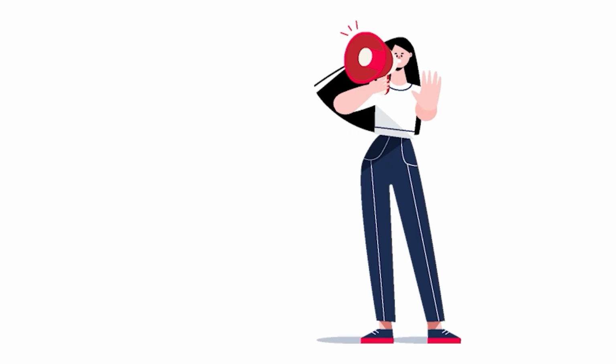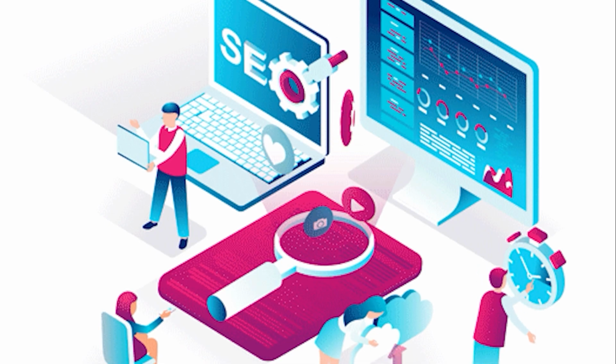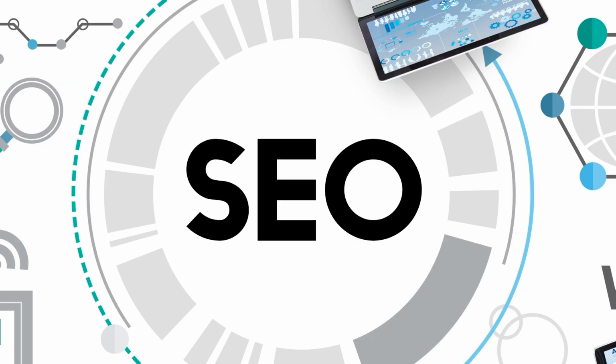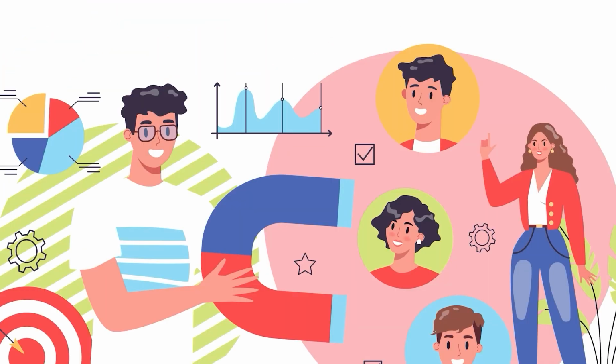Before we start, let's find out what SEO is for family law. It is an SEO strategy that allows the law website to improve its online visibility in organic search engine results. SEO for family law is an incredibly powerful technique that drives organic traffic to the law website.